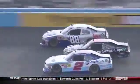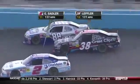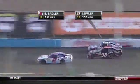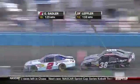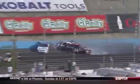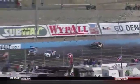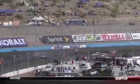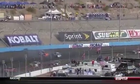You can see Jason Leffler got a little bit loose there. That was in turns middle of 1 and 2. And he gives him plenty of room. He takes the apron, and so it doesn't put these other two cars in jeopardy. And then Leffler just dumped him. There's J.D. coming in. Wow. Yeah, by Morgan Shepherd.